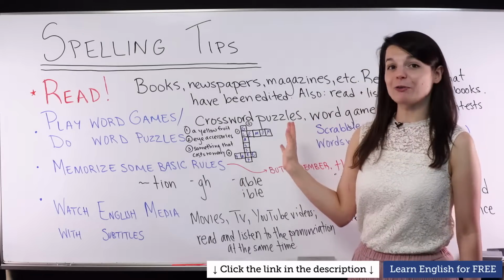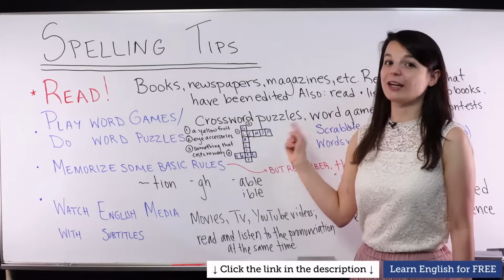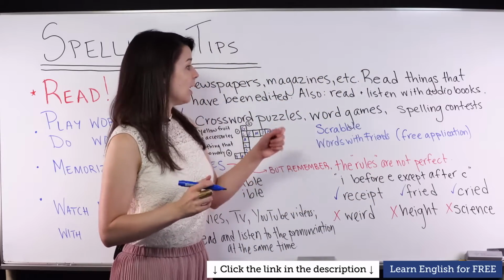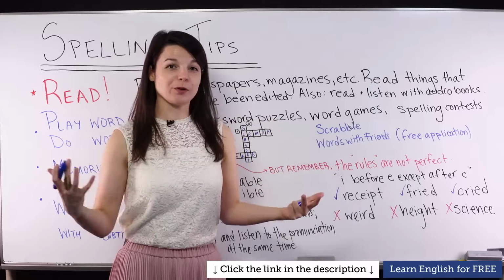But this is a really fun way to improve your spelling because you have to make sure to have the spelling right in order to finish the puzzle. You can do this alone or with friends. It's fun. Another thing, you can play word games. So this is kind of a more general thing.